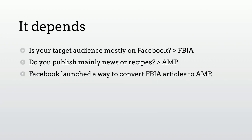Also, Facebook launched a way to convert Facebook Instant Articles to AMP like 2 or 3 months ago. So if you manage to get the Facebook Instant Article using this SDK, for example, just like you would render it to HTML, you can also render it to AMP, making it very easy to create a version in Facebook Instant Article and then also create an AMP version.